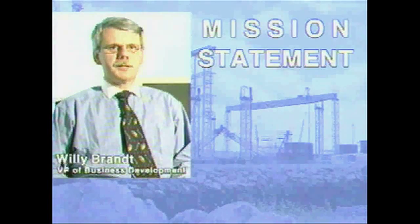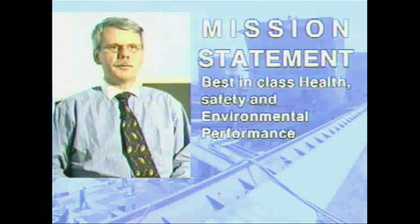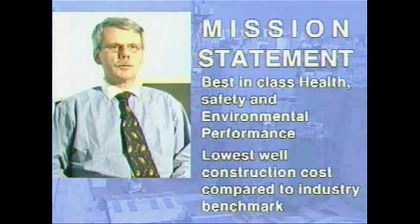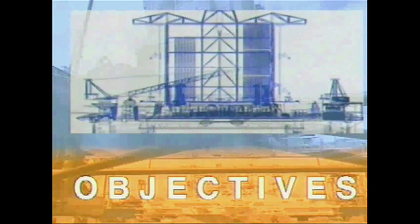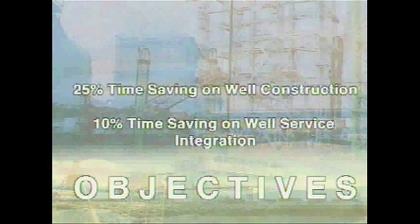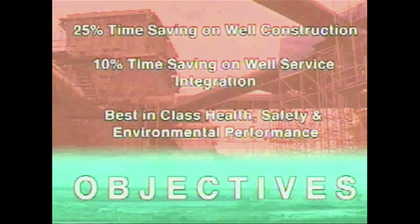The mission statement of the Sedco Express was to achieve best-in-class health, safety and environment performance, and the lowest well construction cost compared to the industry benchmark. The design objectives of the Sedco Express are 25% time saving on well construction, 10% time saving on well service integration, and best-in-class HSE performance.